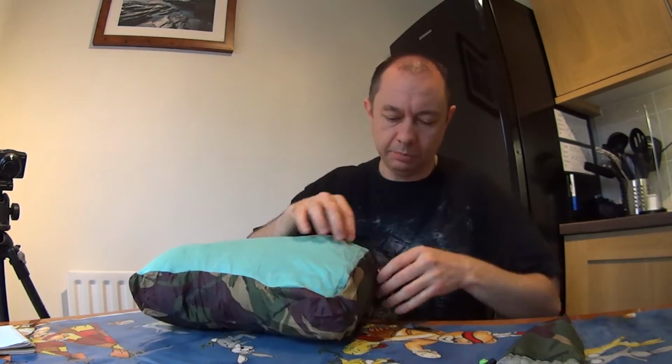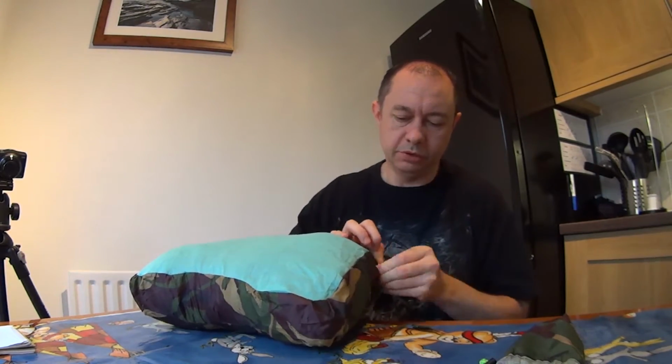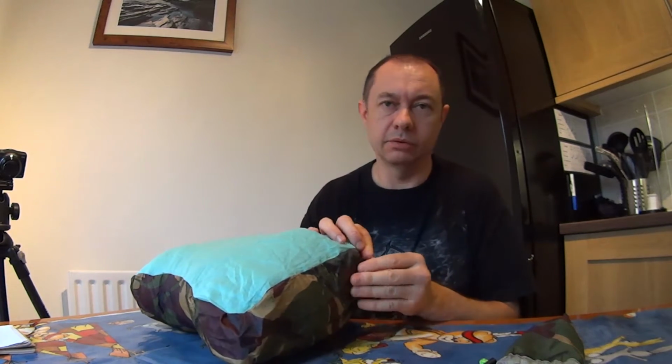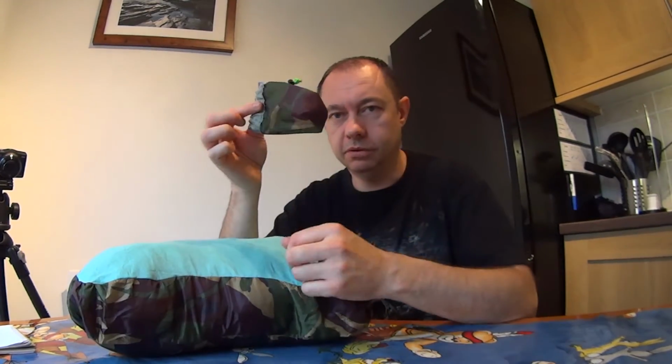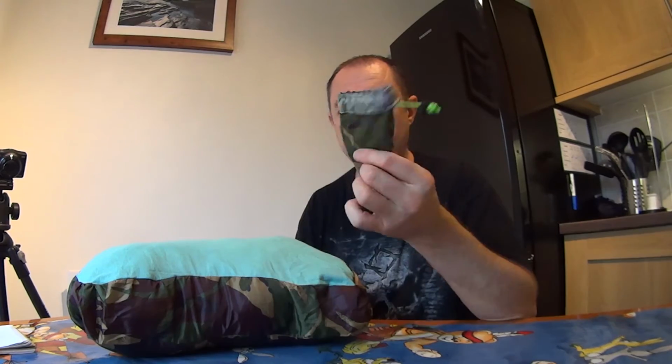I've seen some other pillows that you can buy that are similar to this, but not as good with the cotton layer on the top, so it's nice and comfy. And encapsulation on the zip's important, because you don't want the zip catching on a down bag, because that would be a nightmare. So that's really important. Yeah, and it all fits into a tiny little stuff sack. So that's the first thing.